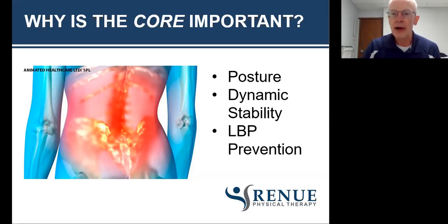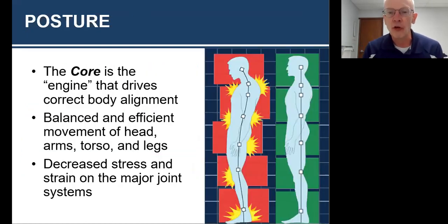Okay, now posture. Some of us are old enough to remember back in the day, sitting at the kitchen table and your mother or your aunt or your grandmother would say, sit up straight. Well, their intent was good. There's nothing wrong with that, and I'm not trying to get anybody upset with me. But uniquely enough, if they were more in tune with things, it would be not so much sit up straight, but engage your core, because that will make you sit up straight. The functional core is the engine that drives correct body alignment.